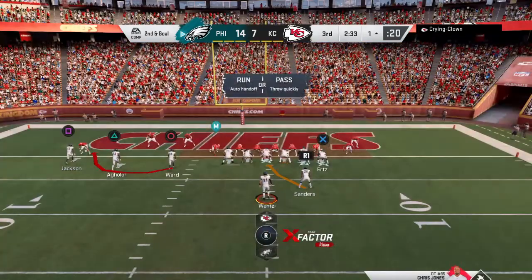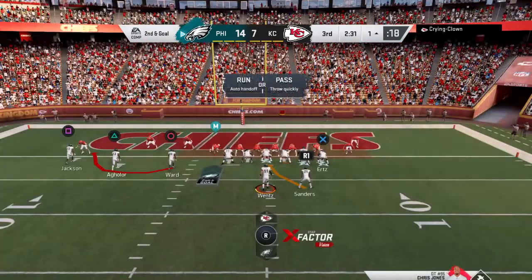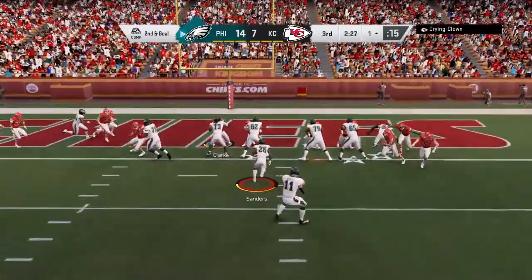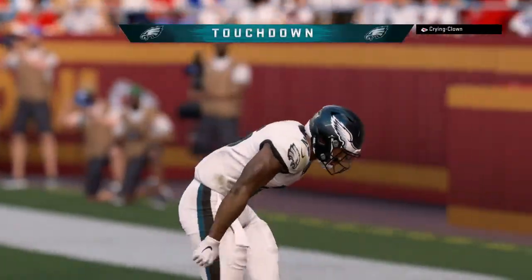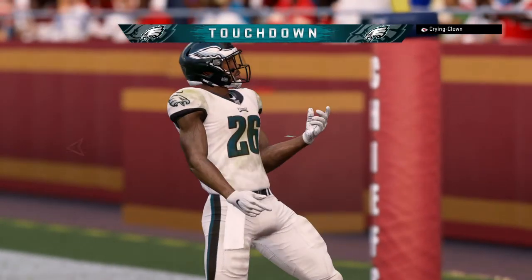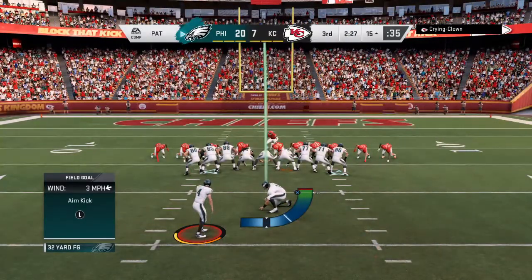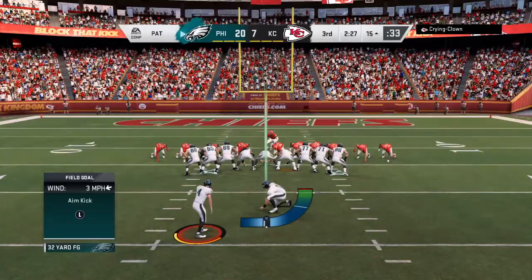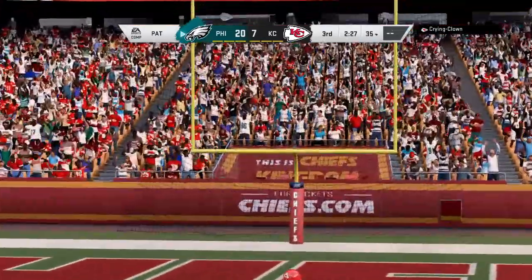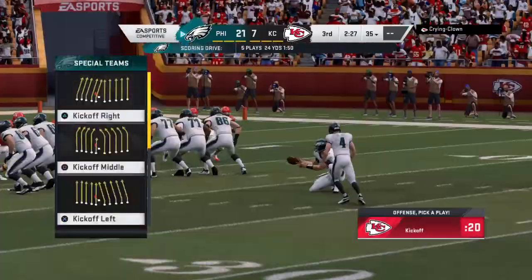Here we go. Bring it. They'll try to run with Sanders. And he's in. Touchdown, Eagles. Miles Sanders, his 2nd touchdown of the afternoon. And the Eagles take advantage of good field position on the turnover to cash this one in.